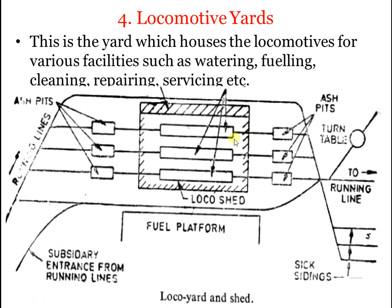Here we see that the locomotive yard layout has ash pits. Next are the running lines. Next, the loco sheds. Next, the edge speed, and this is the track where the railway is laid. Next is a turntable. In the turntable, there is a change in direction of the railway. Next is a two running line or main line.